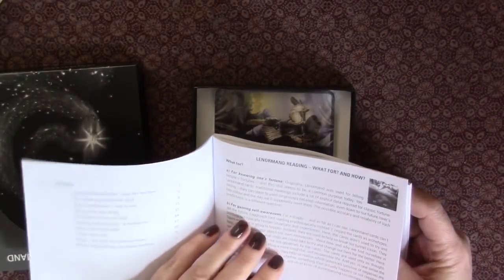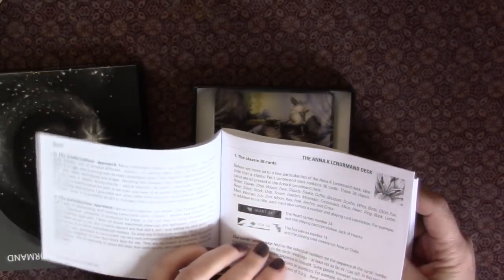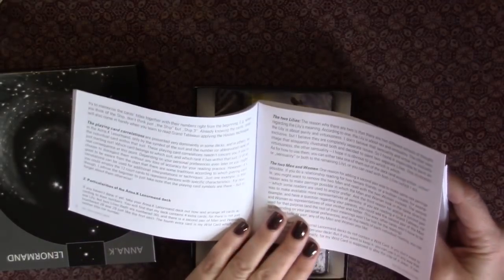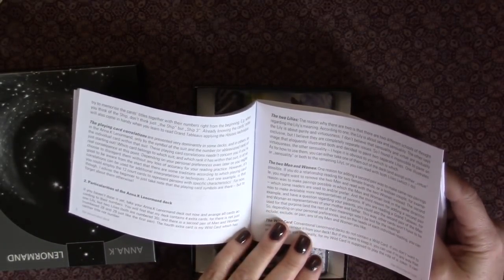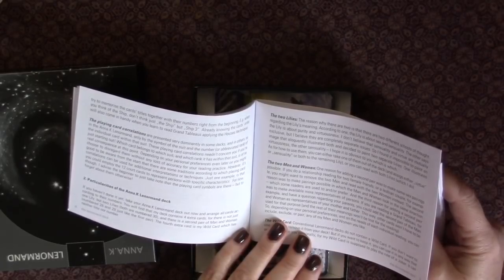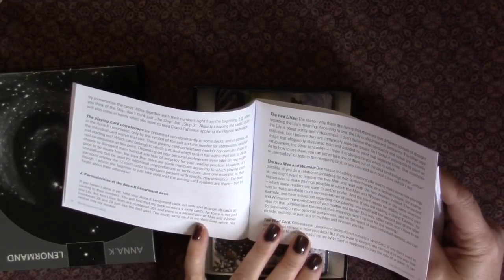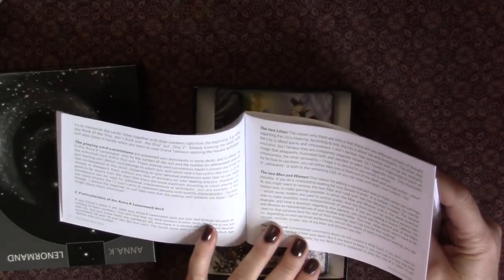She talks about why read Lenormand. She talks about the classic cards. She talks about the particularities of the Anna K. There are 4 extra cards. There are 2 lilies, and then there's an extra pair of man and woman cards, and the 4th extra card is a wild card.